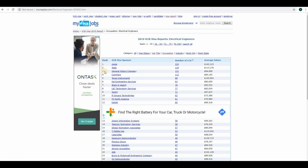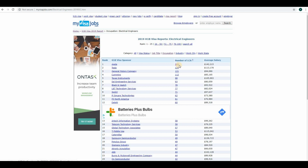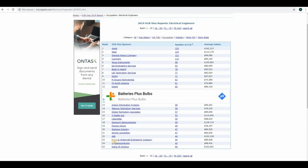You look at this one: 1, 2, 3, 4, and so on. Apple is the biggest one, which applied for 333 H1B visas. Then you can go further into how many were approved and how many denied, but I'm not going to go into that. You can look at all those different companies. Small ones like ABB, I would never get to this company. Even though I've lived in America for the last 15 years, I don't know whether this ABB company exists or not.